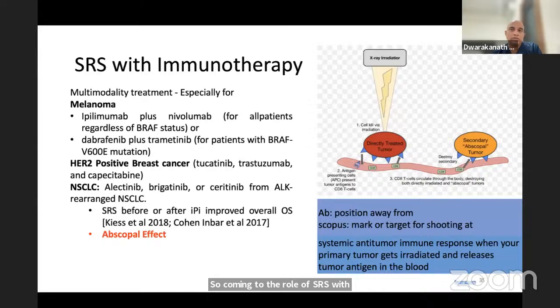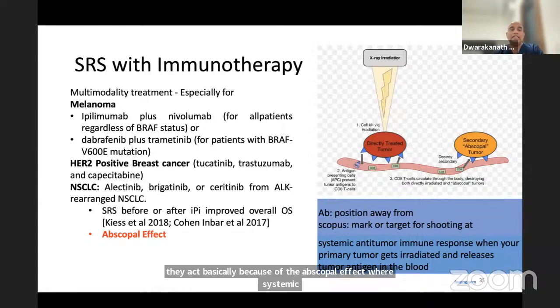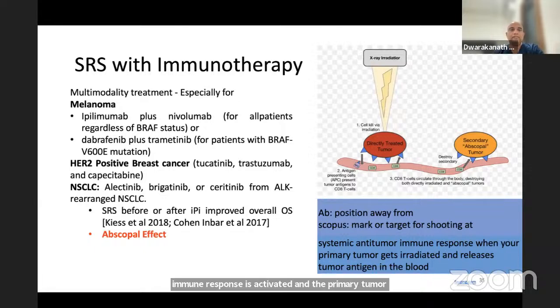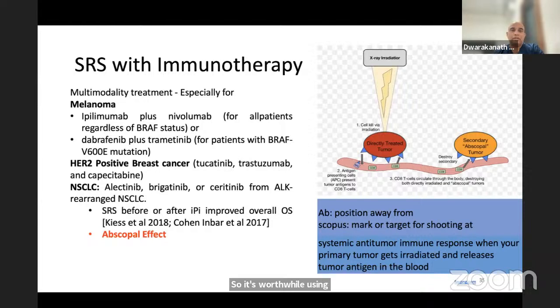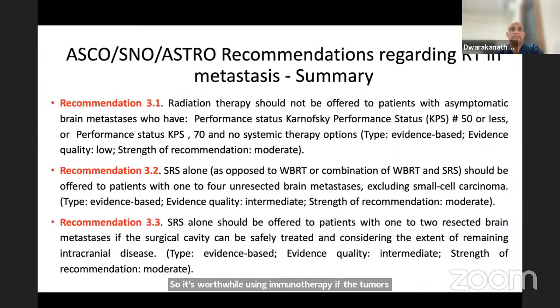So coming to the role of SRS with immunotherapy, of course, immunotherapy has been used in multiple patients. I will not go into detail because mine is about radiotherapy, but the checkpoint inhibitor immunotherapy drugs have been used in melanoma, HER2-positive cancers, and non-small cell lung carcinomas. And they act basically because of the abscopal effect, where the systemic immune response is activated and the primary tumor gets irradiated and releases the tumor antigen in the blood. So it's worthwhile using immunotherapy if the tumors happen to be responsive to them.